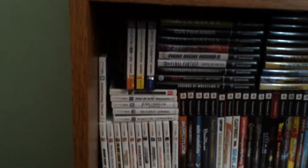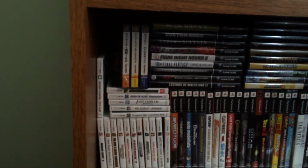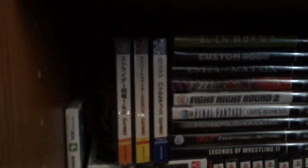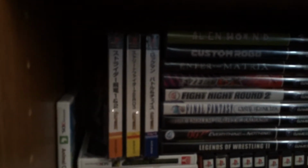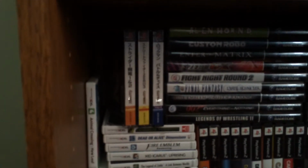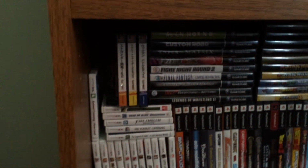Down here, I've got a couple of PlayStation imports. These are PS1 imports. Unless you read kanji, you're not gonna know what these games are. But it is Strider 2, Street Fighter Zero 3, and Rockman Battle and Chase.